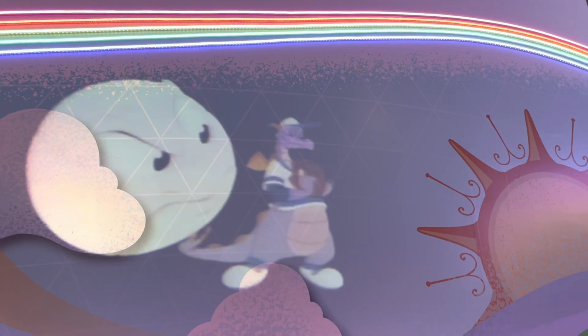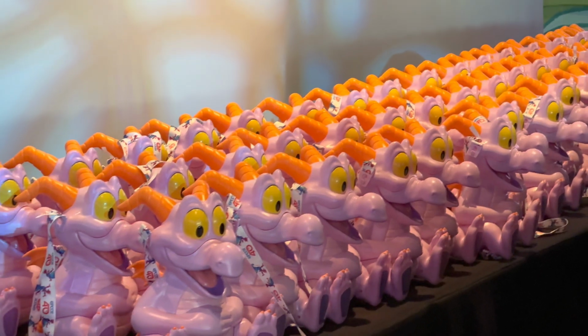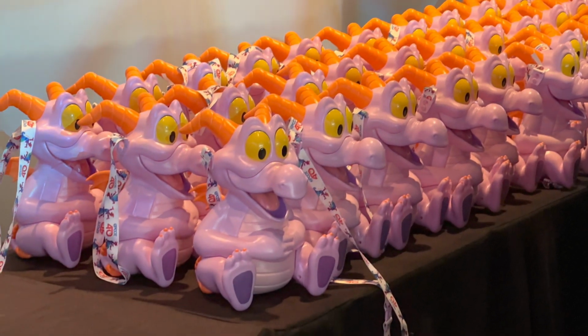The other things you can do here, you can get that infamous Figment popcorn bucket. It is sold here. Last year for the festival, people waited in line for like 3 hours for that popcorn bucket. This year you can just get it on mobile order and pick it up at the Inspiration Station.